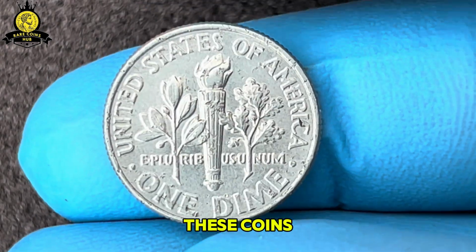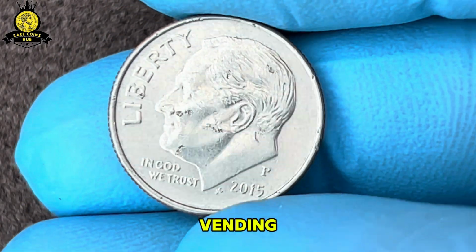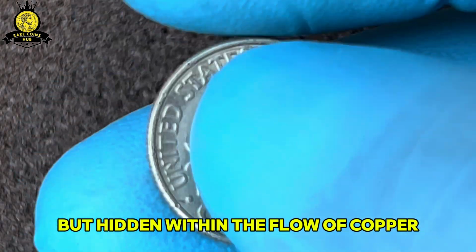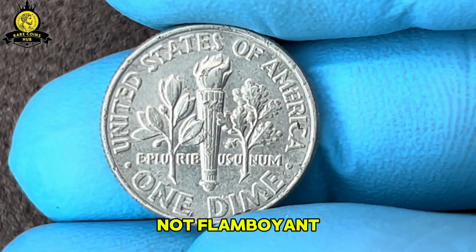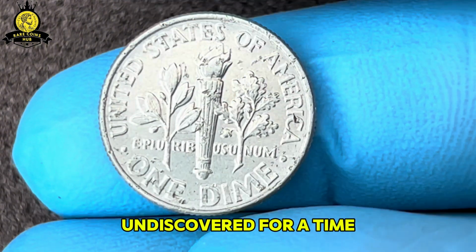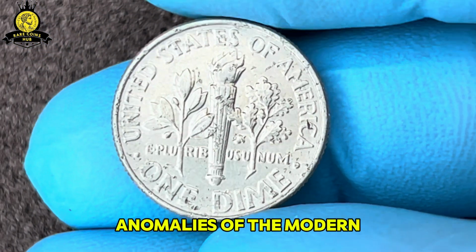For most, these coins were just tools of exchange, dropped into parking meters, vending machines, and change jars. But hidden within the flow of copper-nickel was a quiet mistake. Not loud, not flamboyant, but real, subtle enough to remain undiscovered for a time, significant enough to become one of the most curious anomalies of the modern minting era.